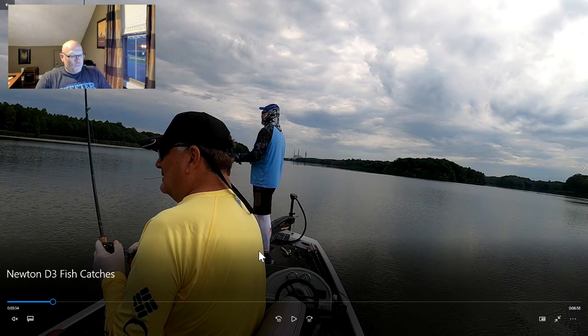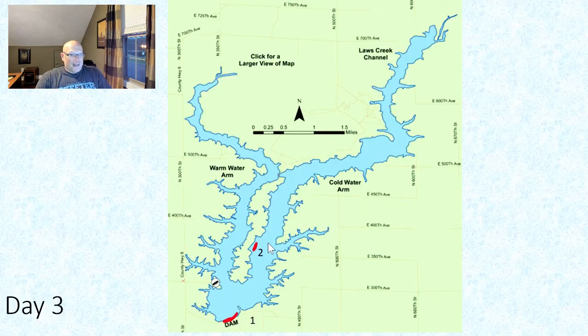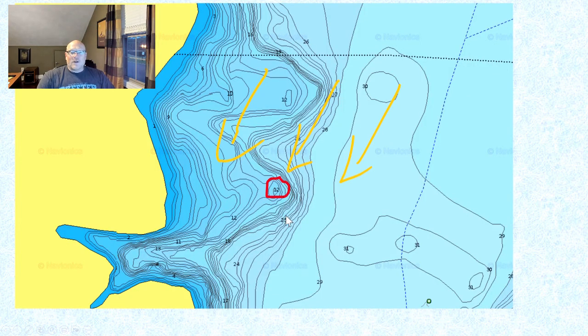Okay, now we've moved to this second spot, which is right up here. And a couple things that I want to show on this spot. First of all, within this spot, there's 2 points that are underwater that are quite a ways out from shore. And this is the Navionics web app that shows this.